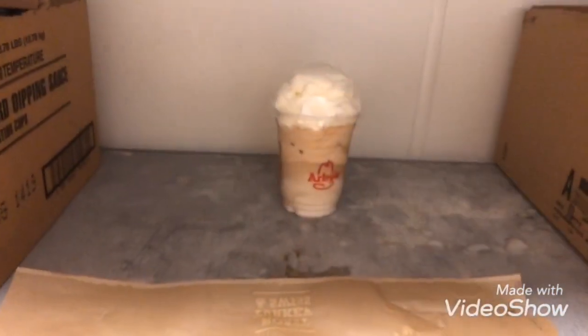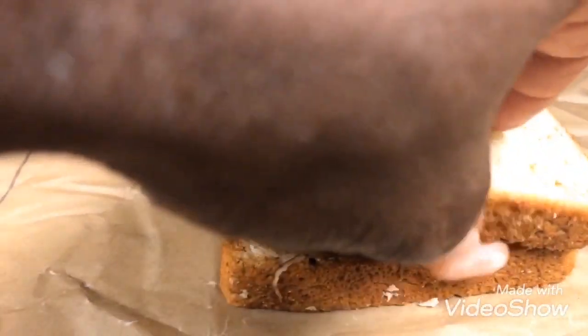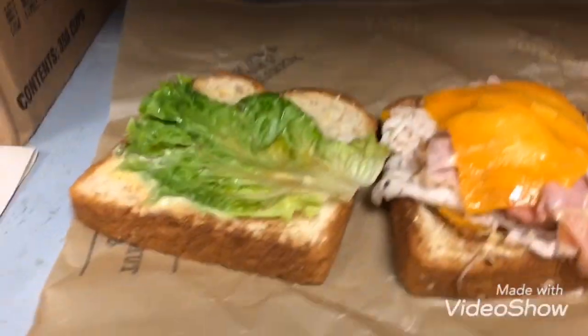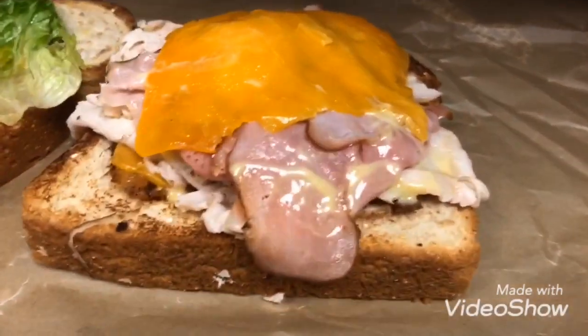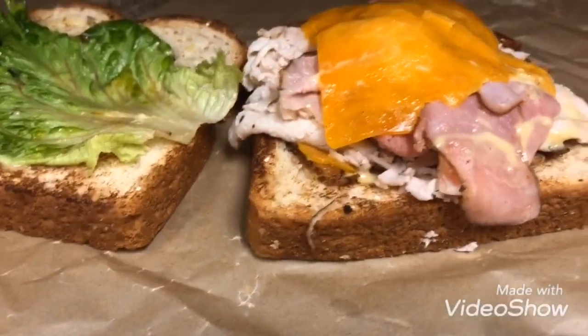You see, I got me a Jamaican shake back there to hold the phone up. As you can see, the leaf lettuce, the cheddar cheese, got the ham and the turkey underneath, and it got the honey mustard on the bottom and the bacon on the bottom.